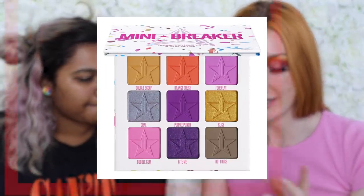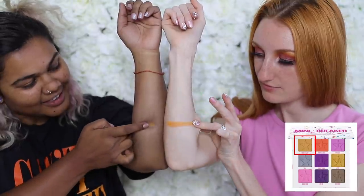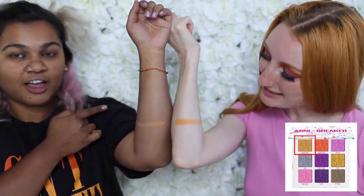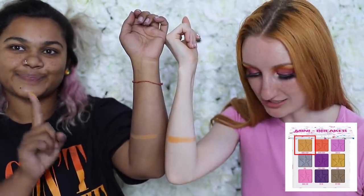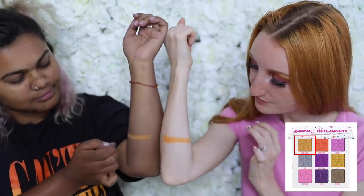Obviously the mini breaker was in all of them, so let's have a look at that first. Okay, so let's start off with the shade Double Scoop. Ooh, it's so soft. I don't know how well that's going to swatch. I don't know if people are going to be able to see that. We like to do a single swatch first and then we'll go over the top with a second layer. A double dip. Double scoop.